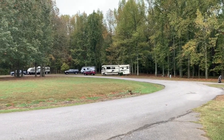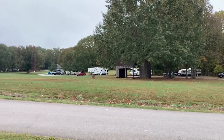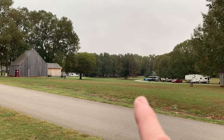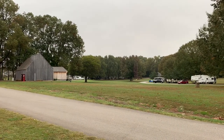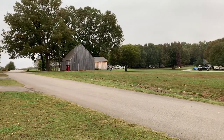Well, good morning, everybody. This is an early morning shot of Sharon Johnston before everybody gets up and moving. We're going to depart today. You can see off in the distance over here, there's more camping. That road loops around. There's also a big loop up here with pull-through sites, but they're much closer together than what you have out here.